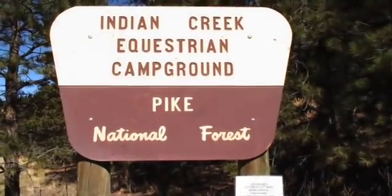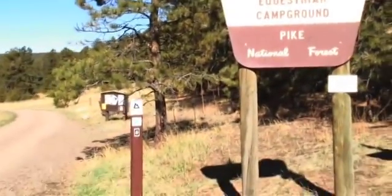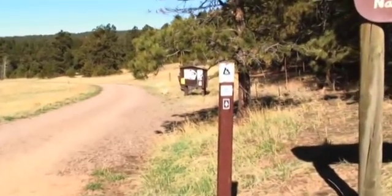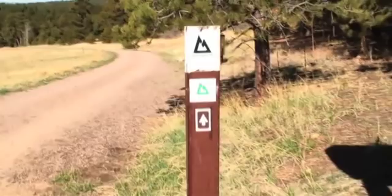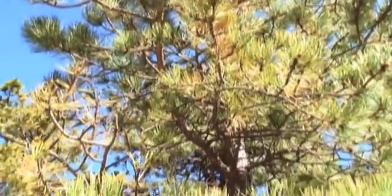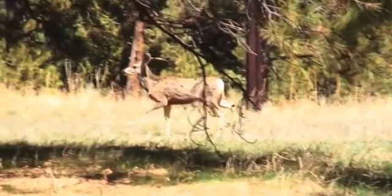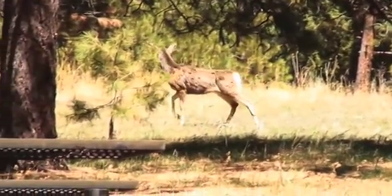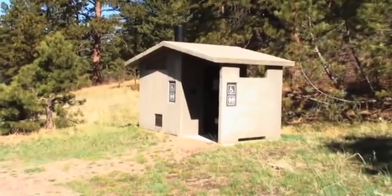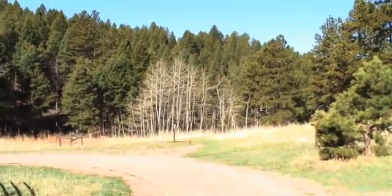Alrighty, well, here we are at the Indian Creek Campground. We're going to do the first half of segment 1 of the Colorado Trail. This is because of the Waterton closure, and cool, it's actually signed. Alright, if you've done any hikes with me, you know I'm always looking for the porta potty. And here's where the trail looks like it branches off to the right.